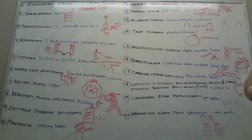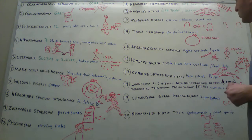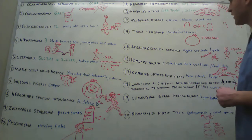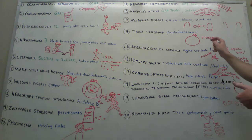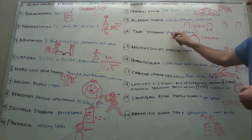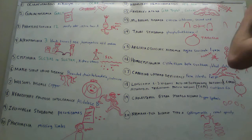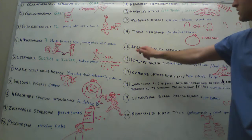Next, Tarui syndrome, phosphofructokinase 1. So apparently this is kind of fruit called the taro fruit, okay? And let's say that taro is fruit good because it has lots of phosphorus in it. So taro fruit, here it is, phosphofructokinase 1 deficiency, I think.